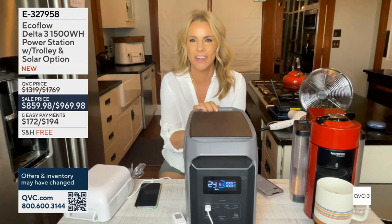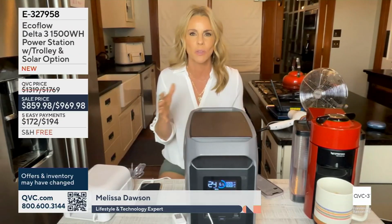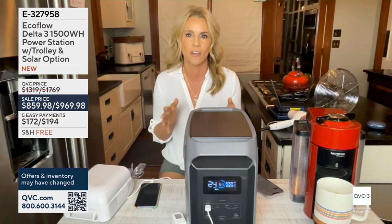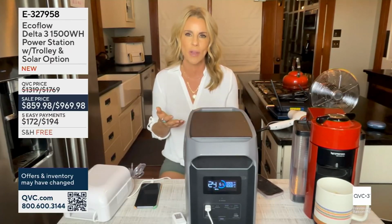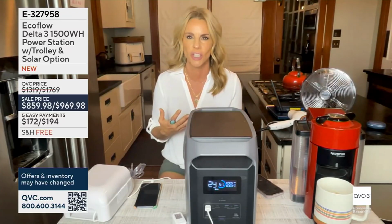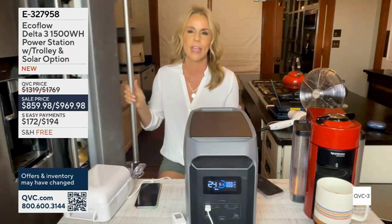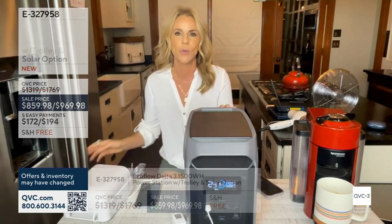We just love the Delta 3. This is our smaller, latest configuration. It's smaller, more compact, more lightweight, but still has the huge power of 1,500 watts. And kind of the easiest way to describe that is the long run times, which is really how power comes to life. So this would run a full-size refrigerator for 28 hours. It would run a CPAP machine for 23 hours. That's about 3 nights of sleep.